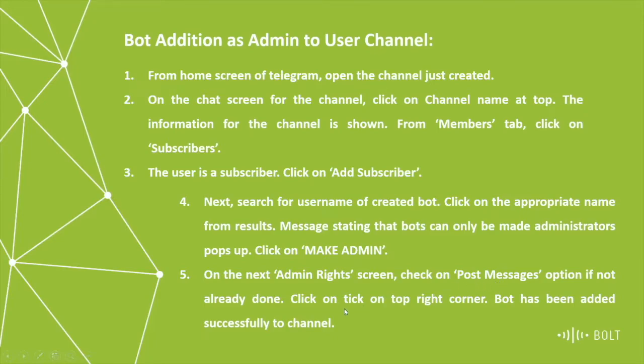And to confirm your settings, click on the tick mark on the top right corner. So the bot gets successfully added to the channel. This whole process ends the setup of Telegram to receive your notifications.